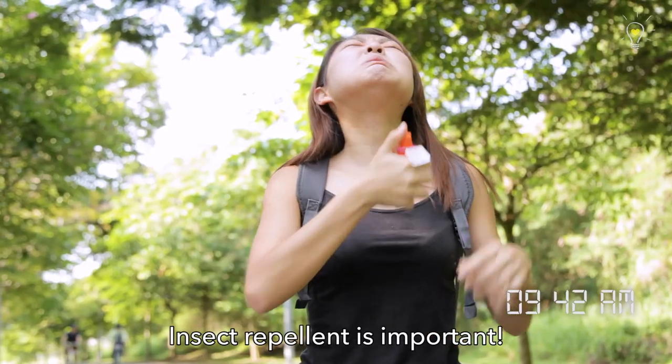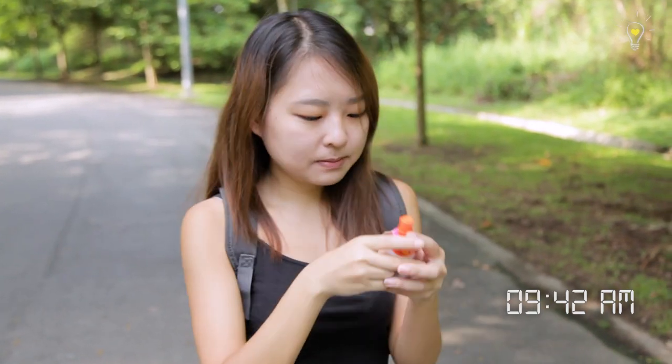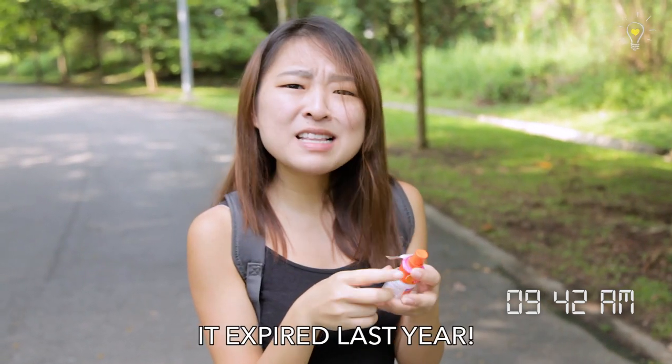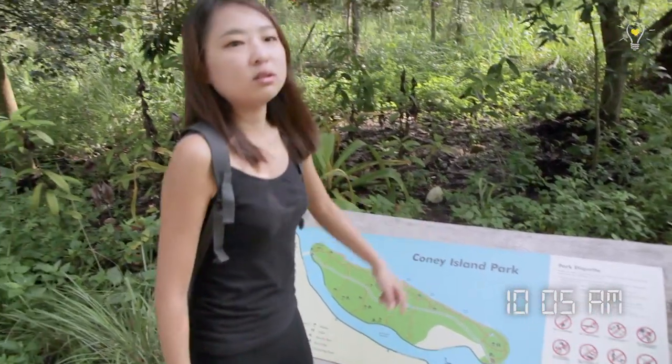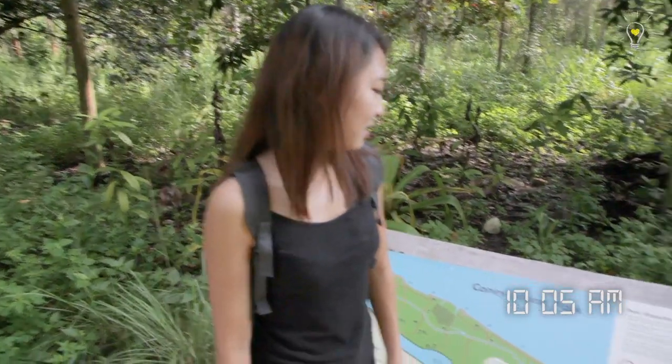Insect repellent is important. It expired last year! Really? Yeah. Let me see. Sorry. If we go here, you can... So is that the pen? Yeah!